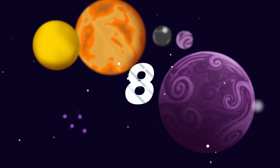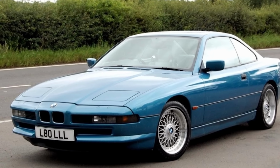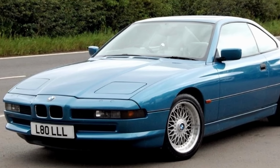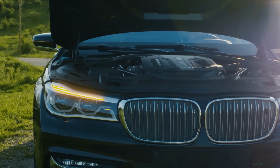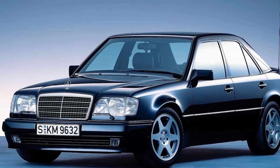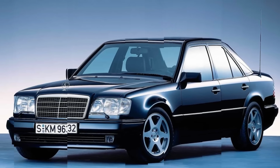Number 8. If you've driven an early 2000s or late 1990s car, you've probably noticed the black dots that are placed around the top of the windshield. These dots can be found in many modern cars too, but they were crazy popular in the 1990s. These dots aren't simply to look pretty, they have a very practical purpose.